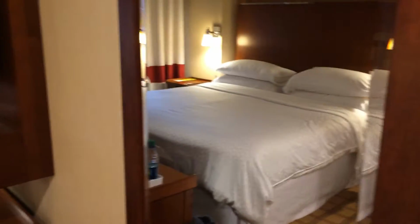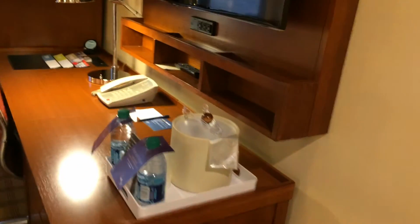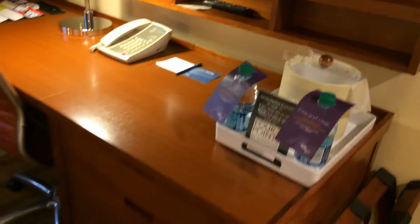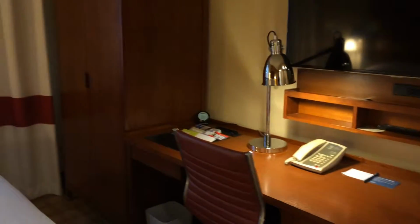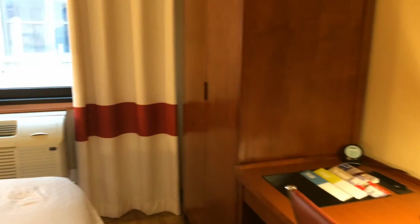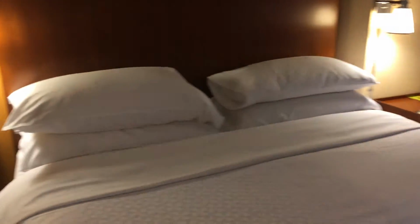Right, it's gonna turn. Some mirror here. Standard TV, outlets, water. The desk. There's a little closet over there in the corner. This here is the bed.